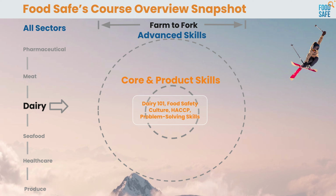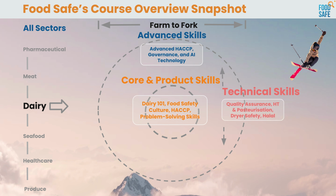Some of our advanced training skills include advanced HACCP for the senior HACCP review team, governance and food safety at an executive level, and artificial intelligence and data analysis and technology skills. Some of our technical training skills include quality assurance, heat treatment and pasteurization, dryer safety, and overseas market access requirements such as halal and kosher.